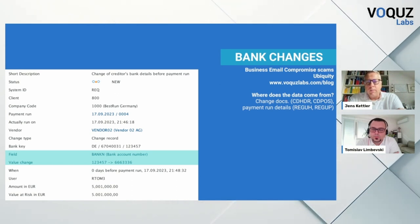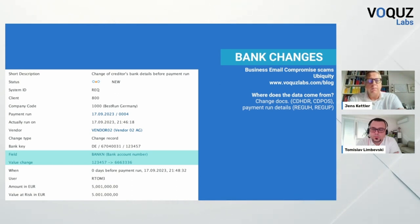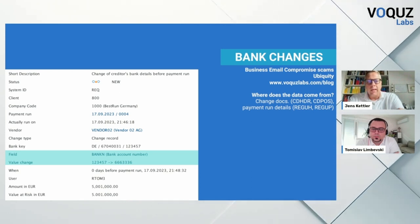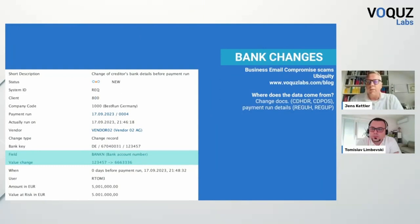So you can monitor all bank detail changes, but bank changes are quite normal, maybe. I mean, companies choose to use another bank account, why not? But in our experience, it's more critical, or more likely that it is a bogus change if this happens in a very short time interval, in particular before there is a payment, in SAP, a payment run. So the analytics will look for changes that are close to the time and date of a payment run.